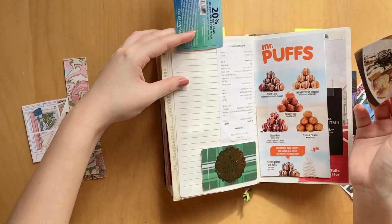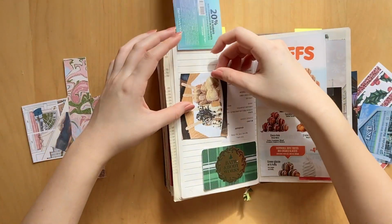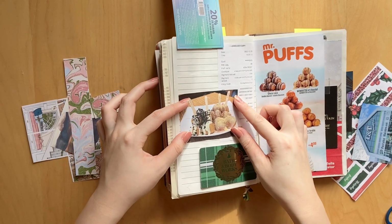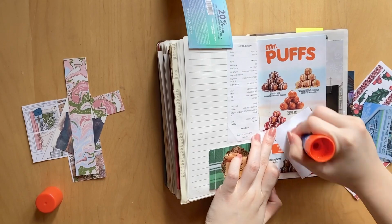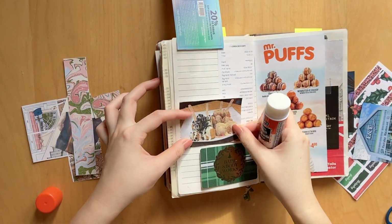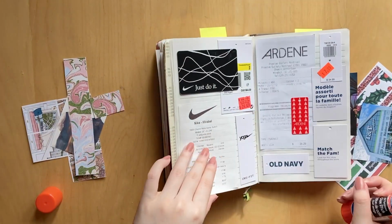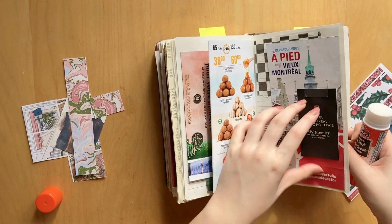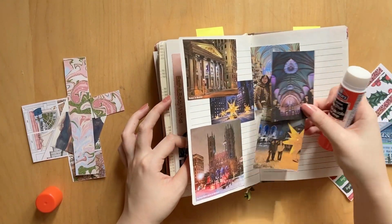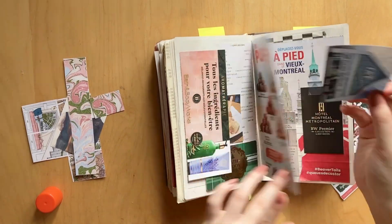Anyway, as you can see, I printed out a bunch of photos and I'm just trying to figure out where I want to put them in my journal. The glue stick that I use is an Elmer's all-purpose glue stick. Those are my favorite. I get them from the dollar store. They're super cheap and they last me quite a while, which is always good. And what am I doing right now? I think I'm just trying to figure out how I want to place the photos.